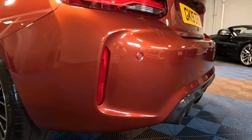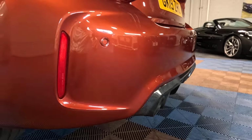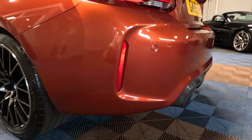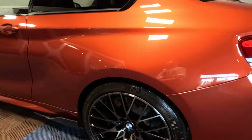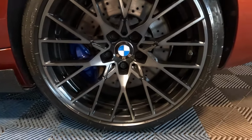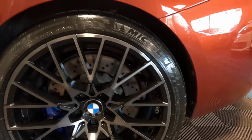We can see that it's free from any damage. We've got a nice carbon diffuser there as well, with the Remus exhaust hanging out just at the back with the carbon shrouds. Really nice touch. It's an axle back system, so it's not overly loud, just gives the car a little bit more voice, but we'll do a wee start up just shortly.